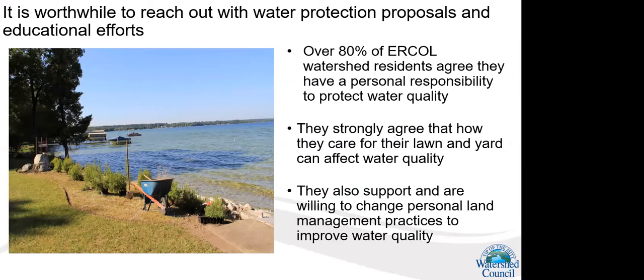So this makes it worthwhile to reach out. They strongly agree that how they care for their lawn and yard can affect water quality. And they also support and are willing to change their practices, their personal land management practices, to improve water quality. So this was a good survey in terms of response rates and information shared.